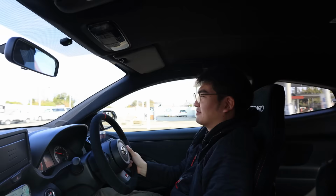Like, it's not even fair. You can't even compare the two. Yeah, it's modern car versus old car, you know?